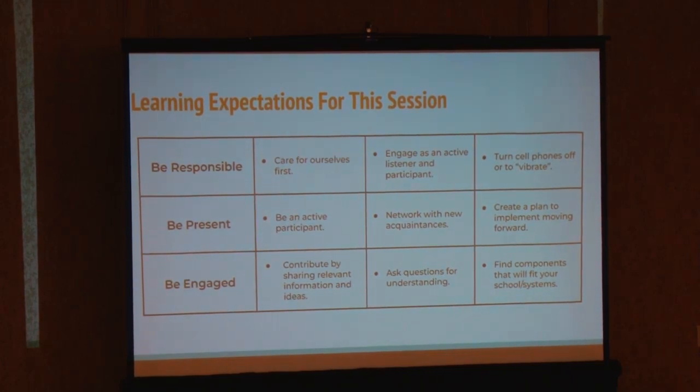PBIS world, Tina started off this morning as well, learning expectations, just like we do in our schools and our classrooms for our students. Here are some learning expectations for us in this session. I'm really hoping that we remain and consider being responsible, being present, and being engaged. So, just like Kirsten said before, phones on vibrate. I understand we're all adults. Again, please, if you need to get up, make a phone call, if you're waiting, just step out, come back in. Again, I will probably say something to you as you're leaving. Or I'll even answer the phone for you. Being present, so just being an active participant, laughing at my stupid dad jokes.